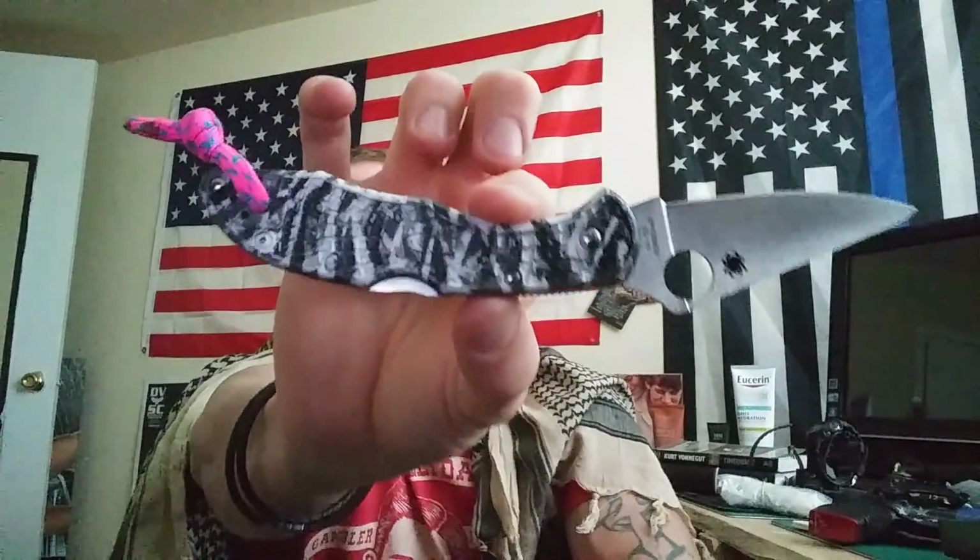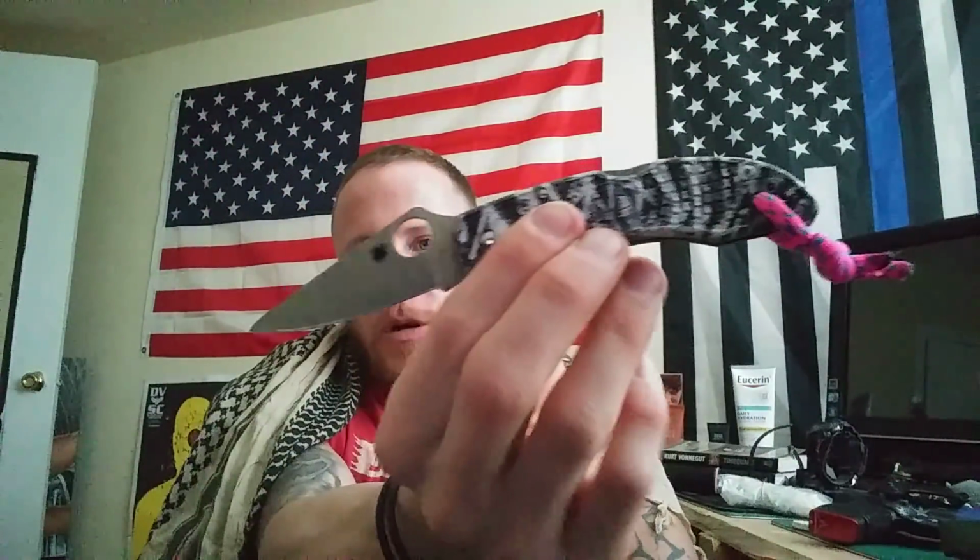This is the Spyderco Delica. I custom painted it with a pink lanyard. So this is the beach knife dedicated to the beach, as well as these, both are really. That's why they have brightly colored lanyards on them. I put the red, white, and blue on there because it's made in America. But this one's got the pink.